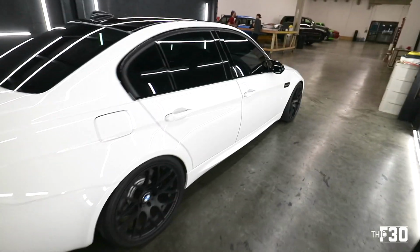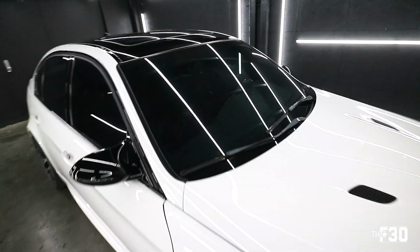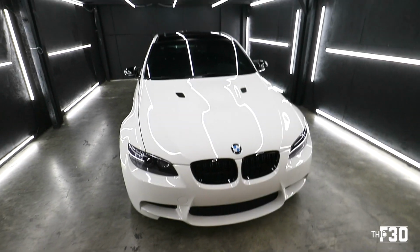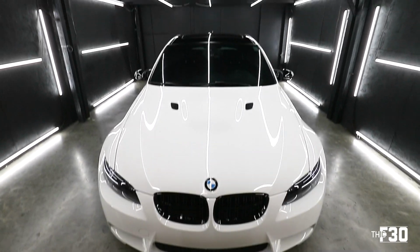But as far as the exterior, I'm so happy with where this thing is at right now. It's come so far from what it was. It's kind of hard to tell on video because you couldn't really tell all of the discrepancies from when I first bought it. But man, this car, it's like a new car. It's just so well preserved and just brought back to life.